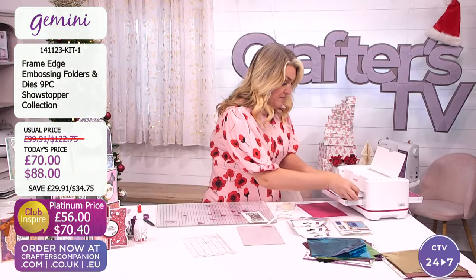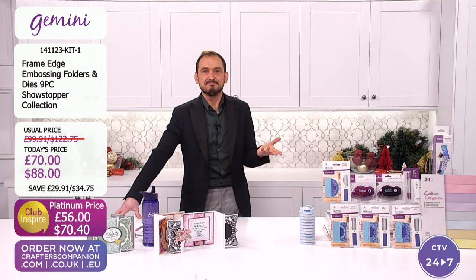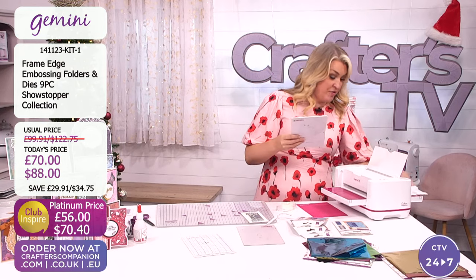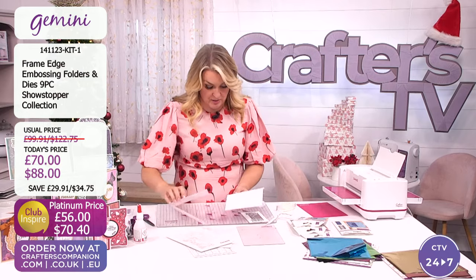I never even thought about embossing the same layer as the die that you die cut off the outside. But I want you to do the die cutting first and the embossing second, right? Really important that, because otherwise you'll undo the embossing, right?